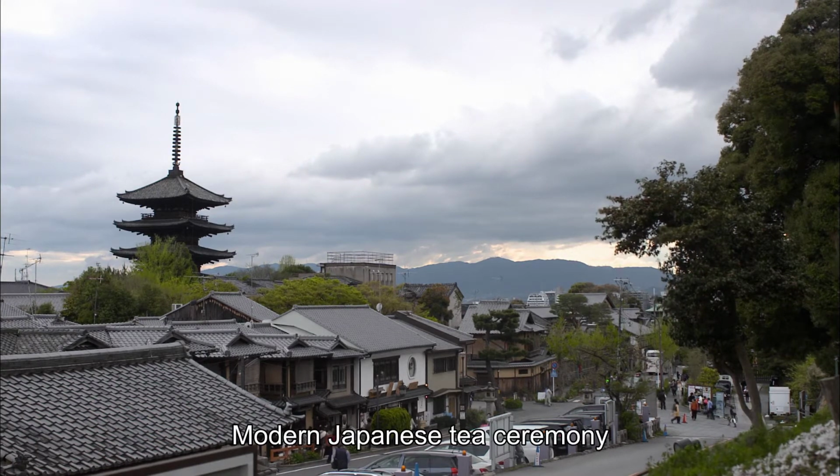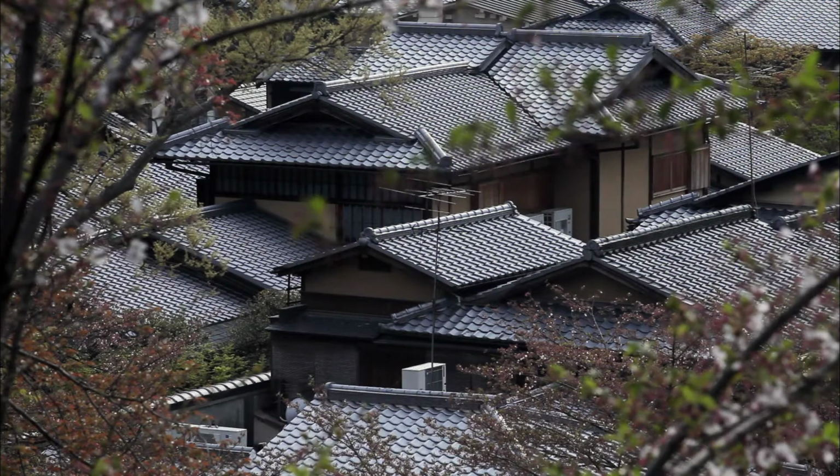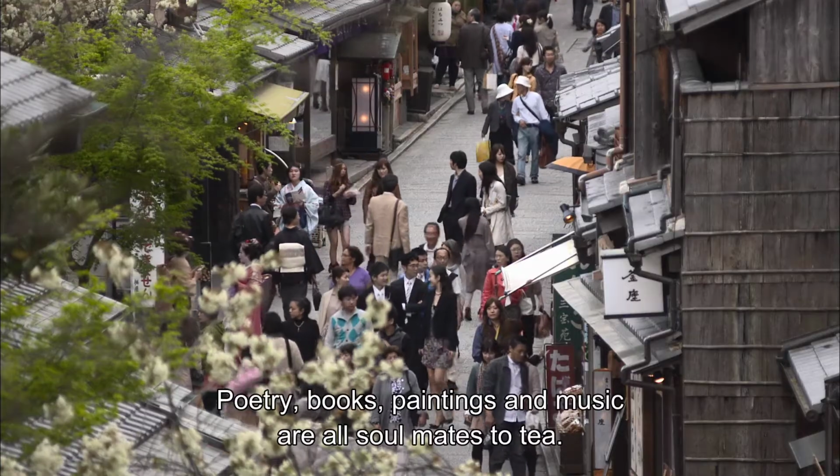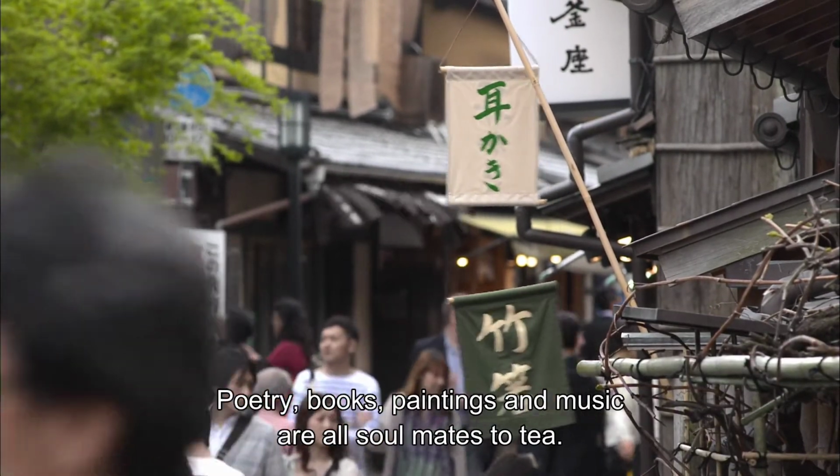Modern Japanese tea ceremony is influenced by the Song Dynasty in China. Poetry, books, paintings, and music are all soulmates to tea.